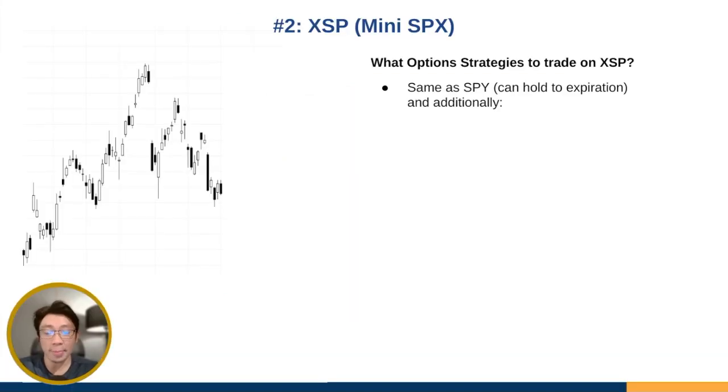Well, basically it's the same as SPY. In fact, you can hold all the way to expiration on the strategies that I've mentioned before.